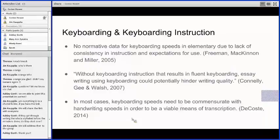So, notes on keyboarding and keyboarding instruction. Like we have the normative data for the handwriting speeds, because there's such vast differences in what's available to students in terms of keyboarding instruction and expectations for keyboarding, especially in the elementary grades, there isn't any normative data for what elementary age students should be able to do in terms of keyboarding. What they do know is that without keyboarding instruction that results in fluency, writing using a keyboard potentially hinders writing quality. That's not to say that students who experience difficulty with handwriting and experience difficulty with keyboarding shouldn't have access to a keyboard. It just reinforces the fact that they need systematic instruction on keyboarding to help build fluency, to help get them past that mechanical portion of learning keyboarding, so that they can focus on composition.